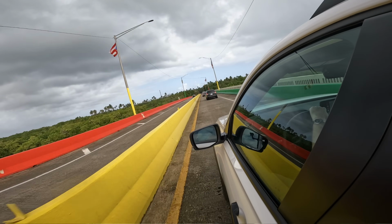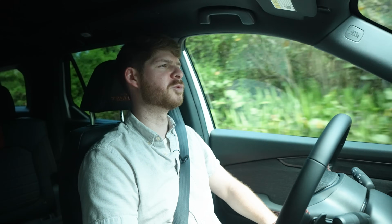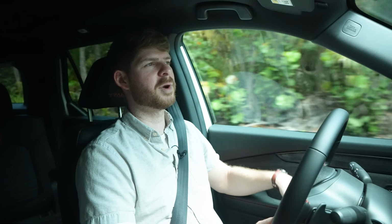So the TrailSport model that we're driving here has chunkier all-terrain tires. And on the roads we've been driving on, we haven't noticed much tire noise, which is a good thing. Now this is just the regular TrailSport model, but if you upgrade to the Elite, you get laminated side windows, which should also help reduce interior noise.